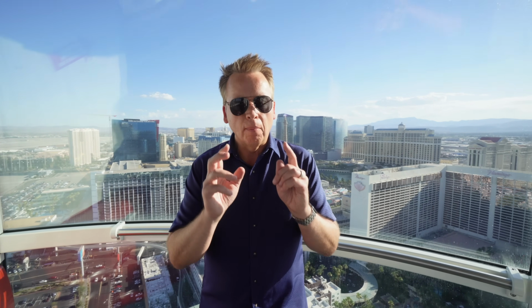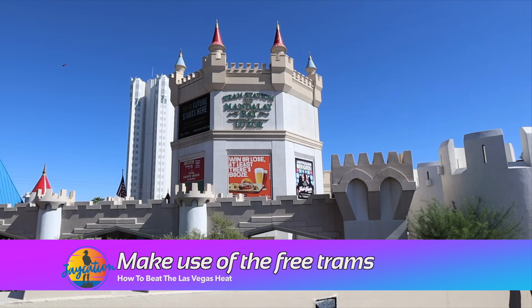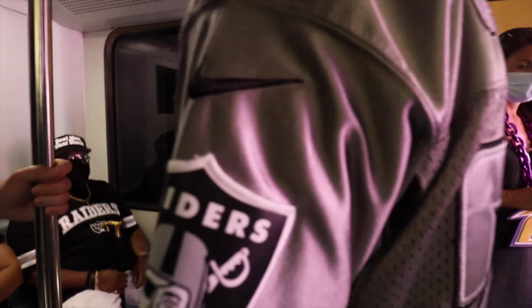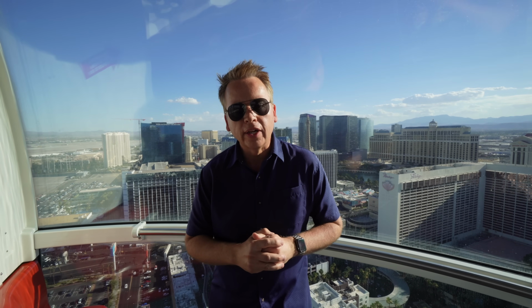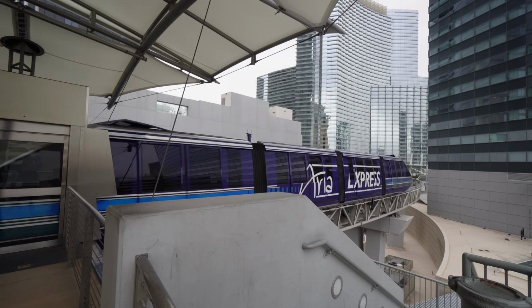So guys, if you want to beat the heat, the best tip we can give you is to use the monorail options here in Vegas. Your first one is Mandalay Bay, Luxor, Excalibur. That monorail runs through those 3 hotels. Next, hop on the one that goes from Bellagio and Aria. That'll take you to another part of the Strip.